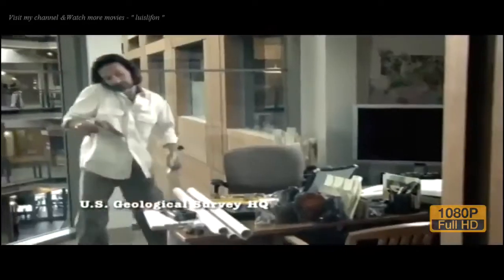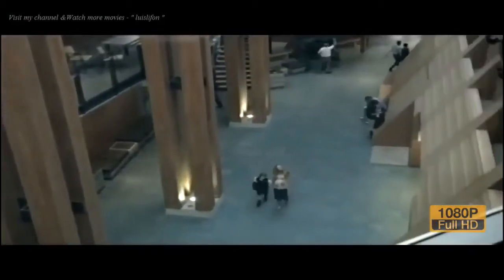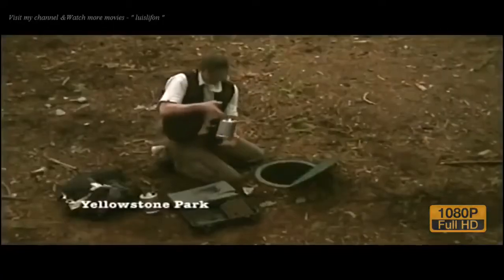Listen, I need the coordinates of the Taiwan quake. Yeah. Kaohsiung region. Yeah. 57. Yeah. 33. Okay. This thing takes up far too much space, you know.